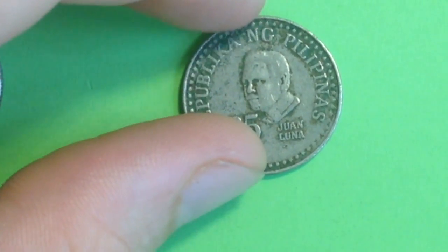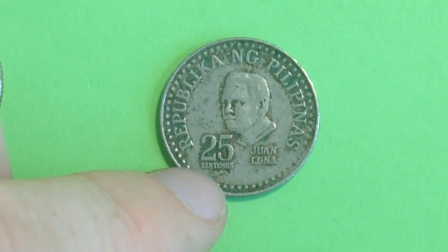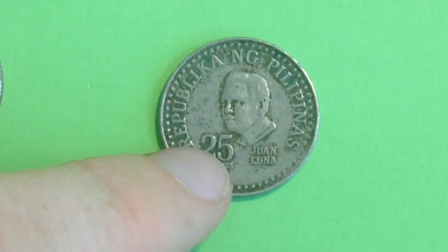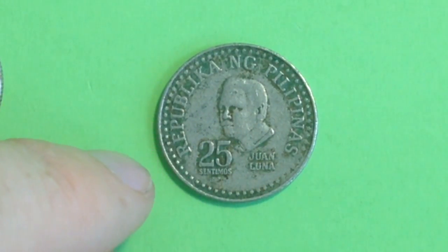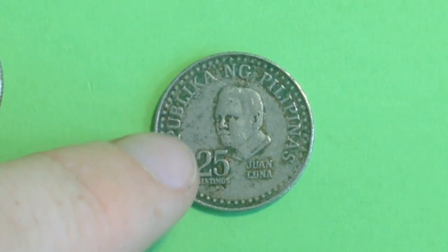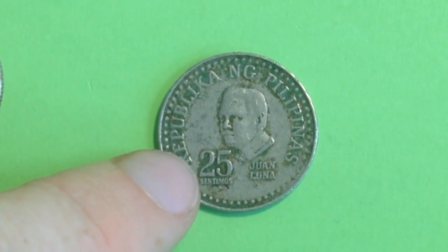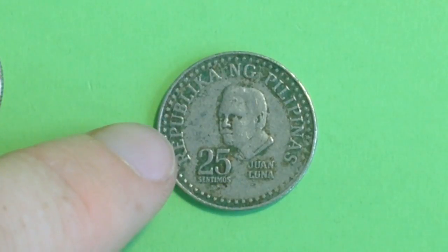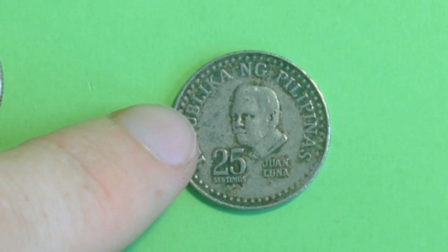You can tell it's 25 centesimo because it's got that right here on the obverse of the coin. This coin was made from 1967 up until 1974. As I started to say, it has that value of 0.4 of 1 cent. The metal content of this coin is copper, nickel, zinc. It has a weight of 4 grams, so about 0.8 of a gram higher than a United States penny. As far as the mintages go, 90 million were made in 1972.